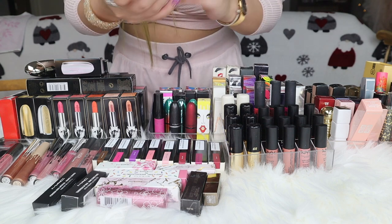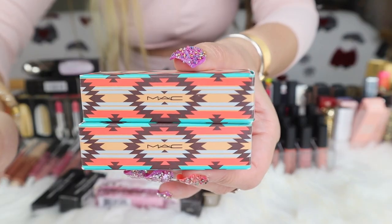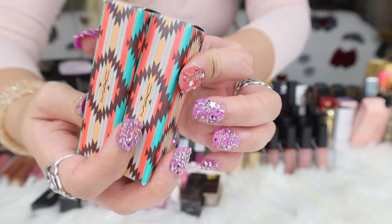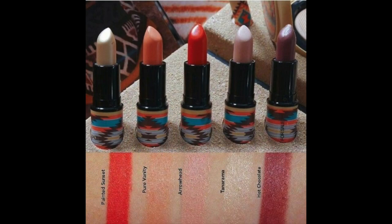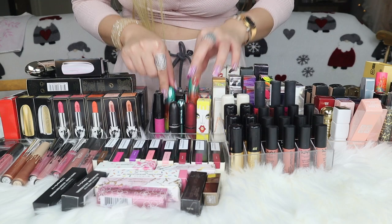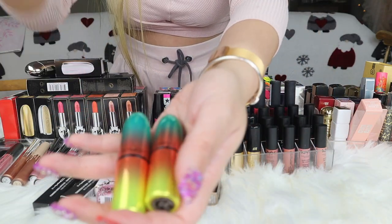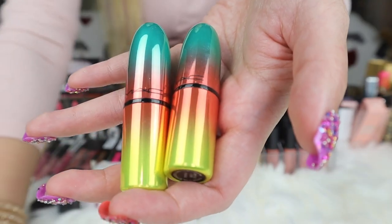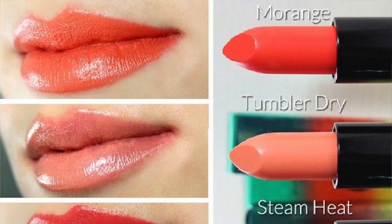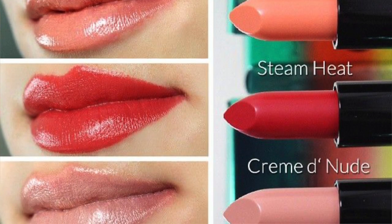I have two of this MAC Vibe Tribe collection. And this one is the Tanorama and then the Hot Chocolate. Hot Chocolate was very popular back then when this was released. MAC Wash and Dry from a summer collection. This is way back. I just really have to have this in my collection. This is a staple for MAC limited edition lipstick collectors. So I have two.